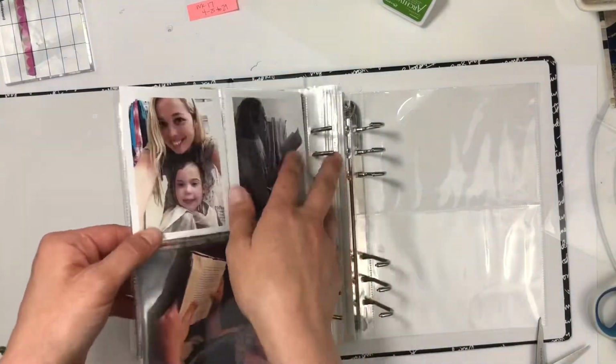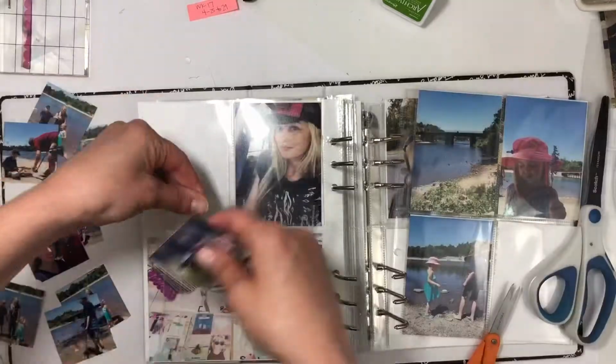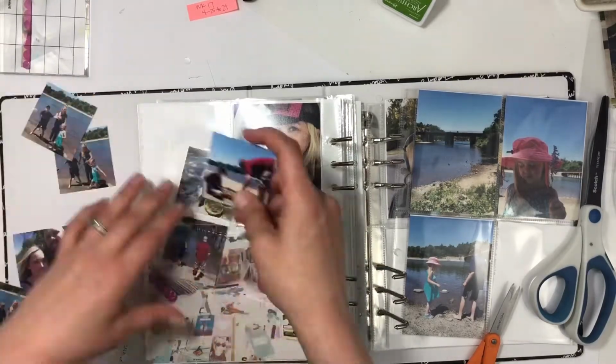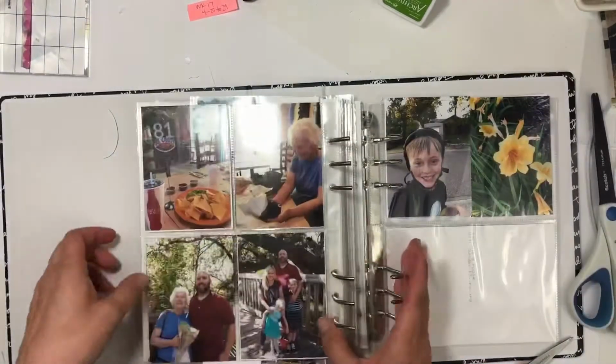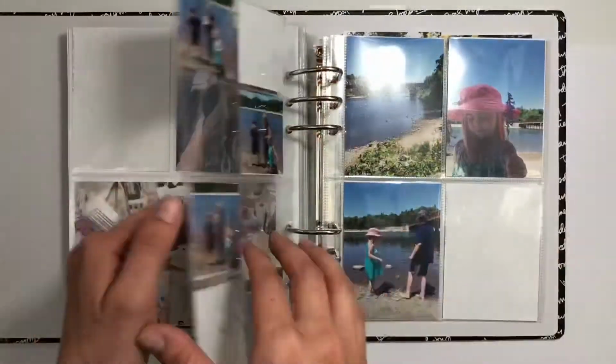Together another 2x2 insert because we were down at the lake, or the river. And so we were gold panning, and then my husband took some hilarious photos of me and the kids. So I included that. And then the evening ended with a walk, and that completes the setup for my photos.